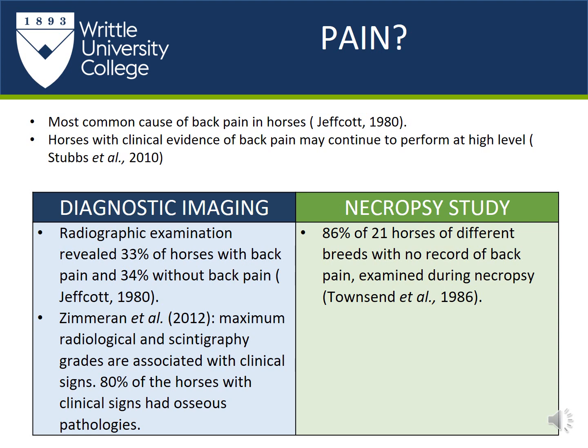The relationship between diagnostic imaging and pain was studied for the first time by Jeffcott 1980 with radiography evaluation of the back. It was found that 33% of the horses with back pain were affected, while 34% of horses without back pain were also affected. Later on, Zimmerman et al. 2014 found that radiography and scintigraphy maximum grades were associated with clinical signs of pain. These percentages are closer to the studies on dissection of the back. The difference in the findings is likely to be caused by advances in diagnostic techniques over the years.